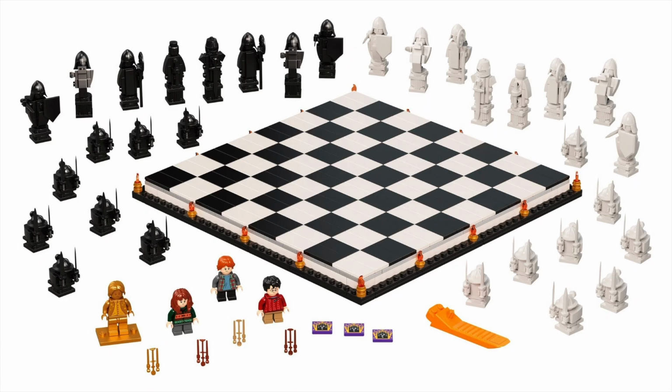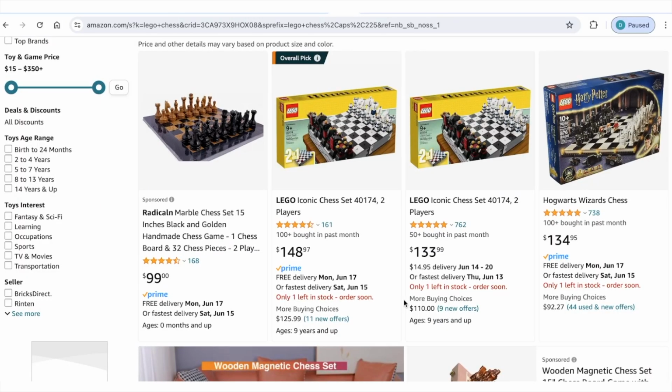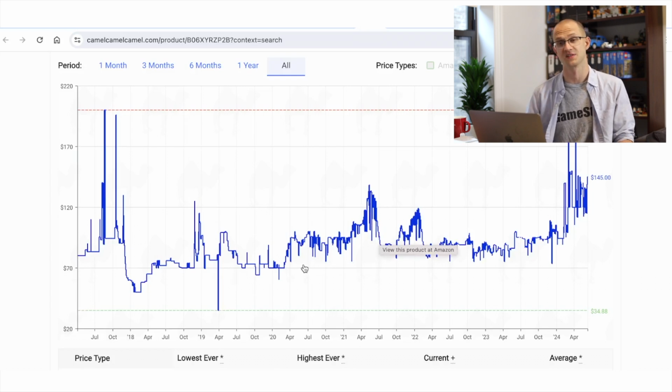It has brick-built chess parts, but if we go and search on Amazon for Lego chess, we can see two separate listings for this set for $148 and $133. That is crazy. If we check out the Camel 3X chart of this set, stretching all the way back to 2017, during that first year of its life, this set actually sold for $199 when it first came out, and then throughout its life it sold up and down, with the price peaking at various points and then sliding back down, but always pretty much over $70, which is that MSRP plus tax from Lego.